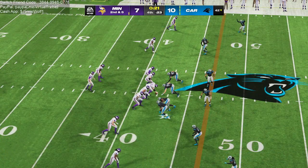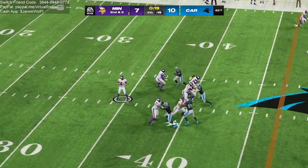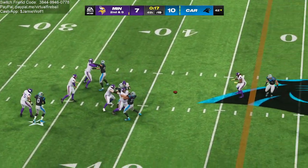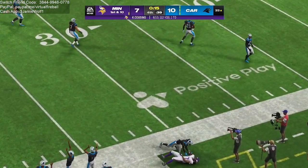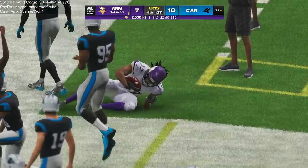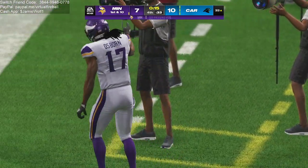Here comes 2nd down at 5. Here's Cousins. Open man is Osborne. He's got him. And he is out of bounds inside the 35. Absolutely ideal there. Get a good size play, get out of bounds.